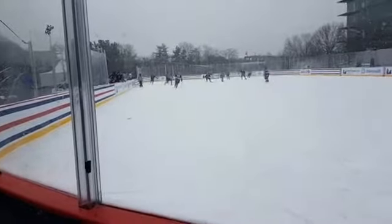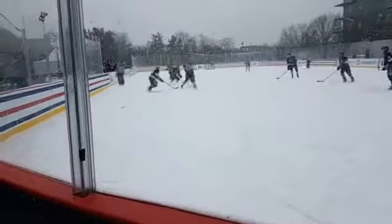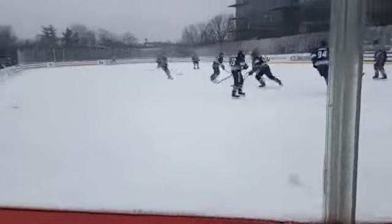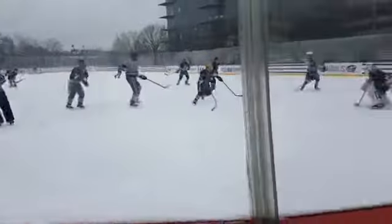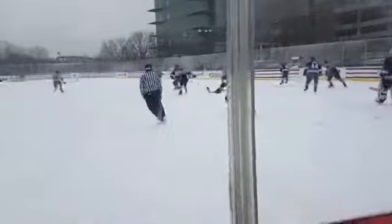Baker's got him one now. Gonna try to run down here with it. Lost it in the snow. Gets it back. Tries to send it over to Triplett, doesn't get there. Baker takes it back, sends it over to Triplett, and they take it away.